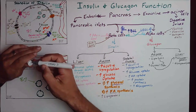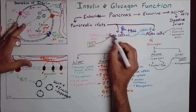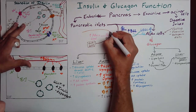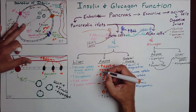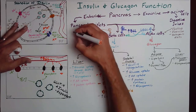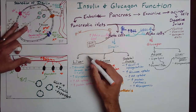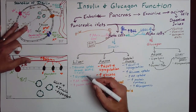One more part, and then we'll be done here, is that we don't always want to talk about what's activating things. We also want to talk sometimes about what's inhibiting things. A major inhibitor of beta cells, inhibition, a big minus right here, is the sympathetic nervous system. So if we have epinephrine and norepinephrine in the system, that is going to inhibit beta cells. And at the same time, it's going to activate these alpha cells.